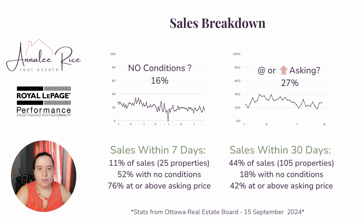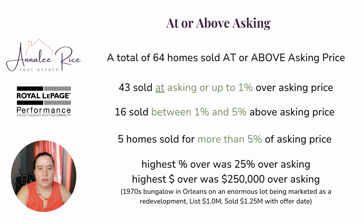For sales within the first 30 days, it was 44% of the sales, which was 105 properties, and 18% of those sold with no conditions, 42% at or above asking price. So the properties that were at or above asking price, it was 64 sales this past week that sold at or above asking price. 67% of those, or 43 homes, sold at asking or up to 1% over.